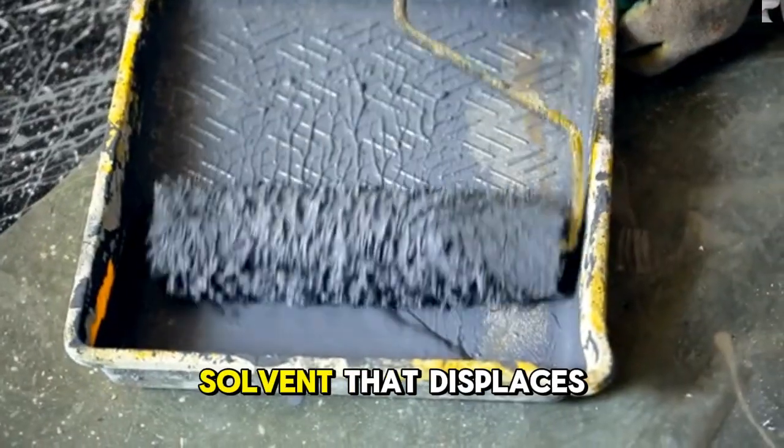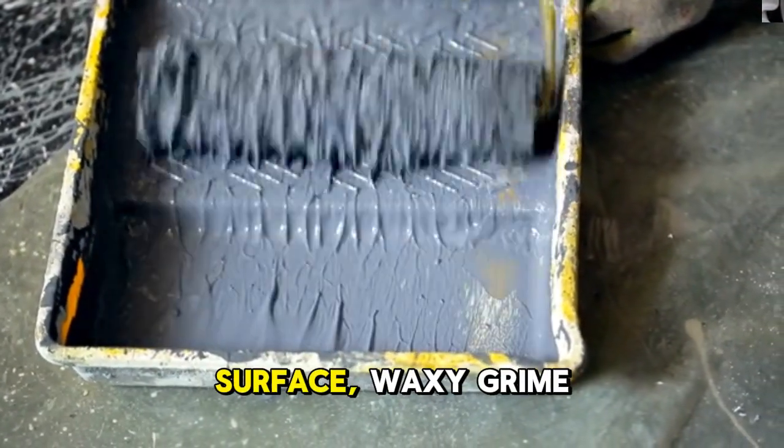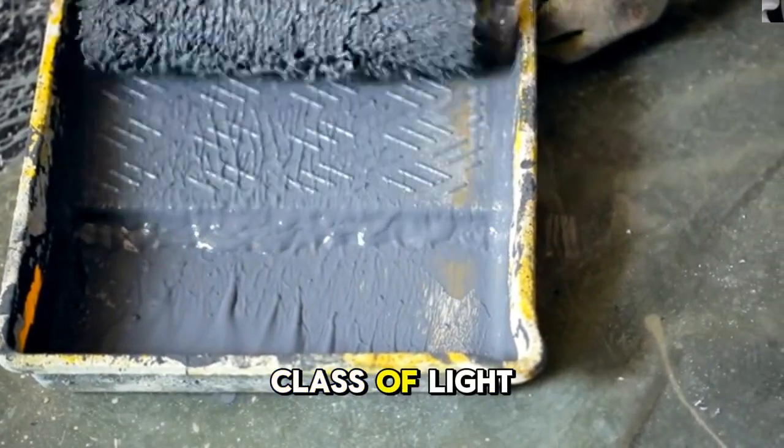The same oily solvent that displaces water is also good at breaking down other things that don't belong on a surface: waxy grime, sticky adhesive residue, baked on road tar, because those substances dissolve in the same class of light oils.